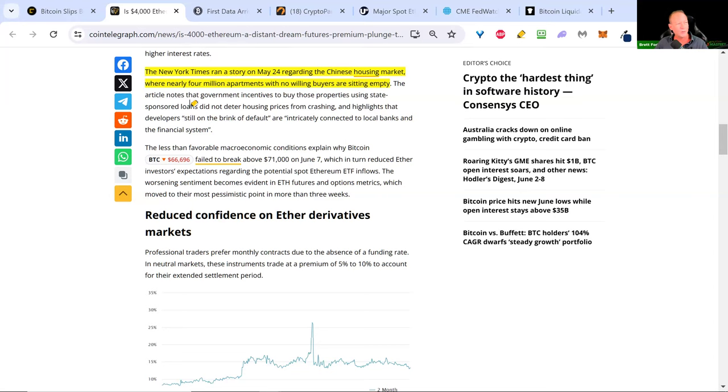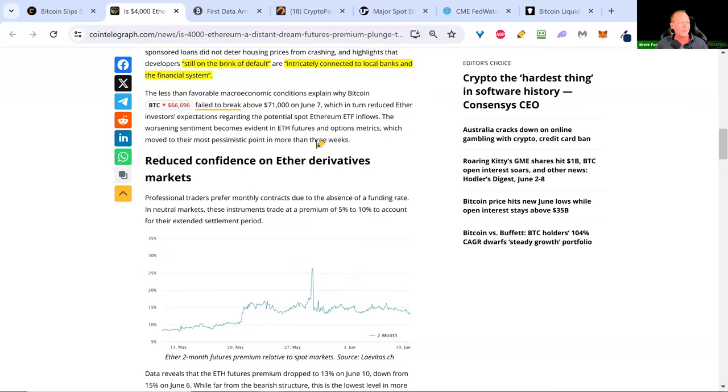So anyway, the article notes government incentives to buy these properties did not deter housing prices from crashing, and highlights developers still on the brink of default, and intricately connected to local banks and the financial system. Is that China or here? See, article of government incentives. I think that's still China, but it does ripple over here. And guys, whatever happened to that massive default from the Chinese builder? What was the name of that one? I can't remember, but that's still filtering through, I'm sure.